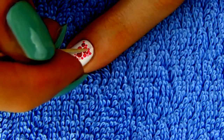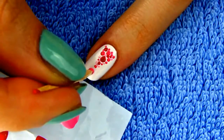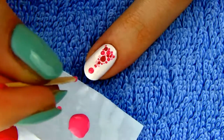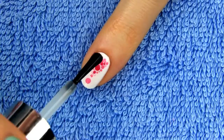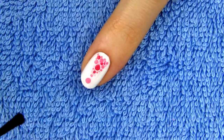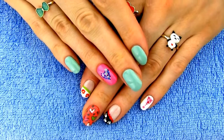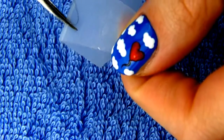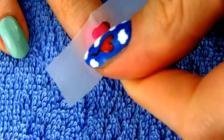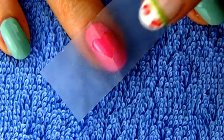You can now add some more dots here and there to perfect it. In the end, I'm making a big dot below the triangle and my exclamation sign is complete. Apply a generous amount of fast-drying top coat to bring the design together and to add some shine. Using this technique, you can create different shapes like a star, flower or a heart, which I'll show you as a bonus. Draw half of the heart on the folded piece of tape, cut it out and stick on the nail. Now start making dots of different sizes inside the edges.